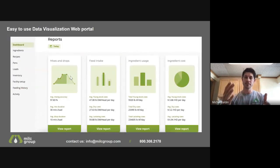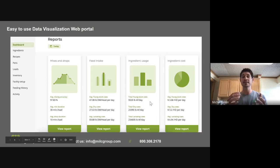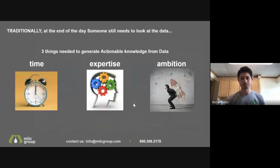On top of that, like Rafael showed us with that diagram of the AWS cloud, being cloud-based, the data gets pushed up to the cloud in real time, and we've got our dashboard on the web receiving all that data. So you can go there and look at dry matter intake, the loads, accuracy within a load, the amount of feed that was delivered to a pen. That's all there, and it gets pushed in real time. However, if you go to the next one, it is still just a little bit better than the traditional model.